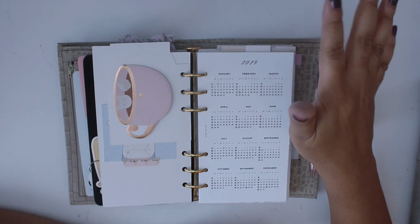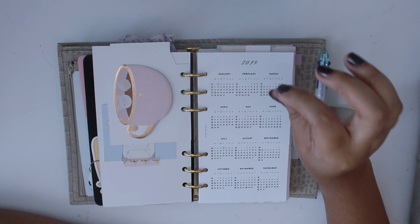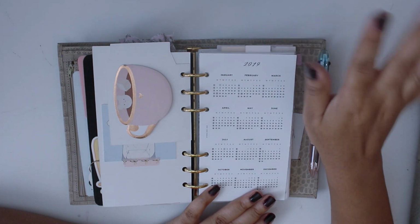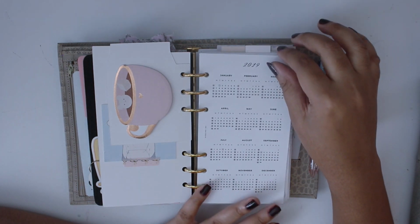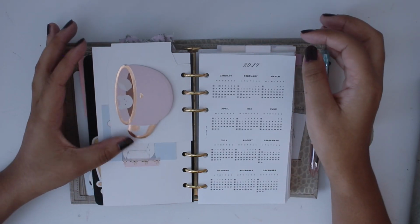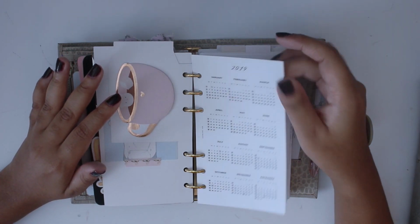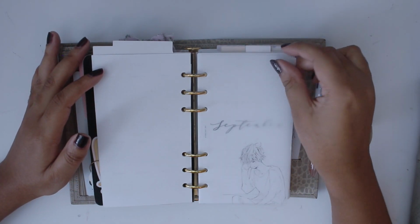Her planner system is to die for. I love it. I love watching her videos, so you guys should check her out as well. She also uses Sayology, and I just love her system and all her planners. So it was pretty cool to see that she had a shop, so I went ahead and bought some inserts from her too. And then this is vellum that I made myself.